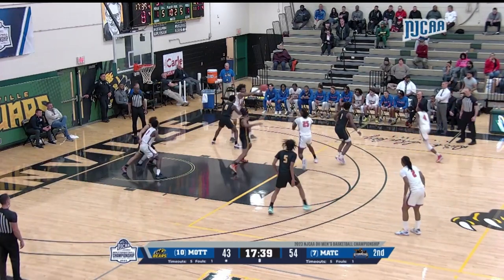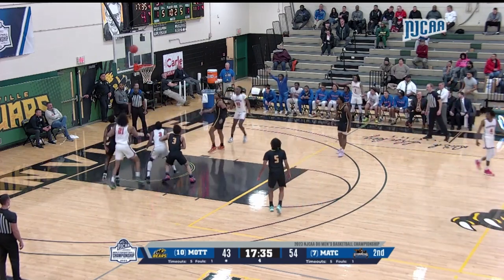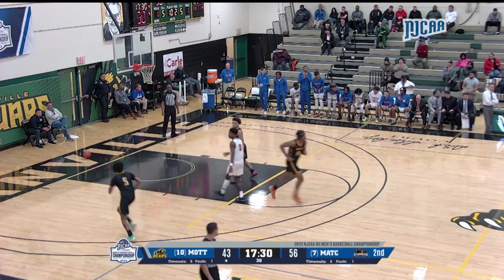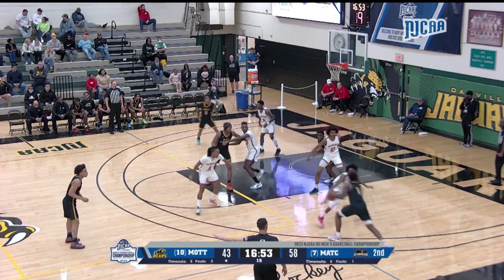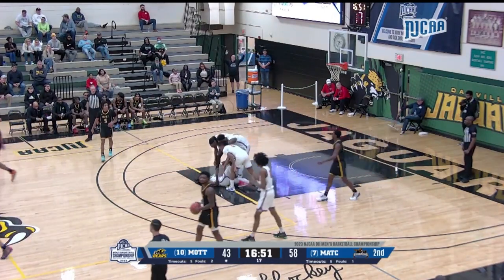Spin move. Good defense this trip down the floor for the Bears. Shot is up, and that one goes. Boy, you hate a good defensive stand like that. Watch the tough shot fall. Look at how they're forcing Mott with that defense. Lots of contact, and there's the offensive foul.